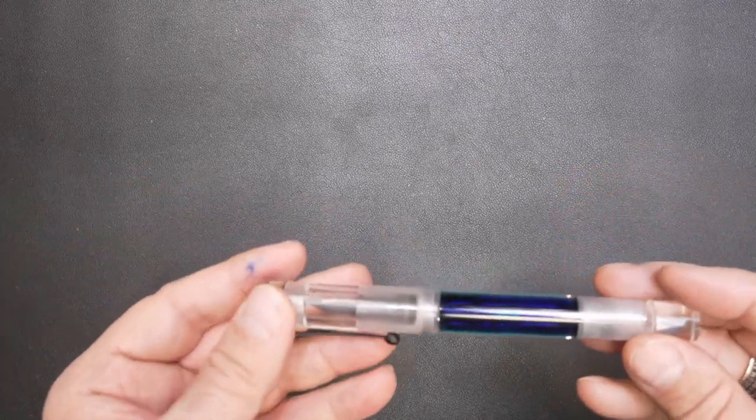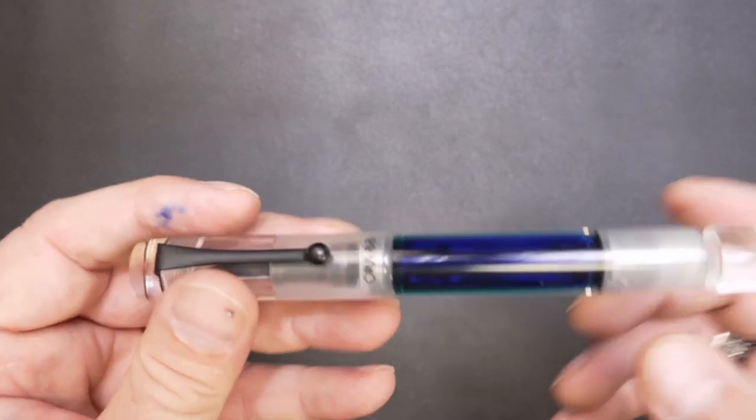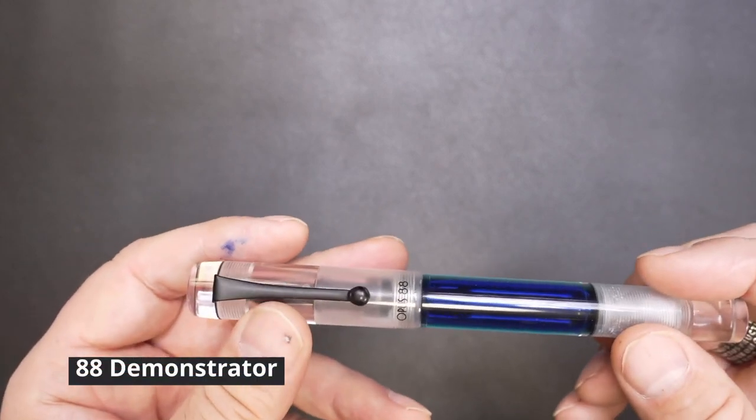And this brings me to my last and my number one eyedropper award, which goes to this Opus 88 demonstrator. Here again, yes, there's a drawing system. It's not even a drawing system. And this one, I think, does qualify as a true eyedropper.